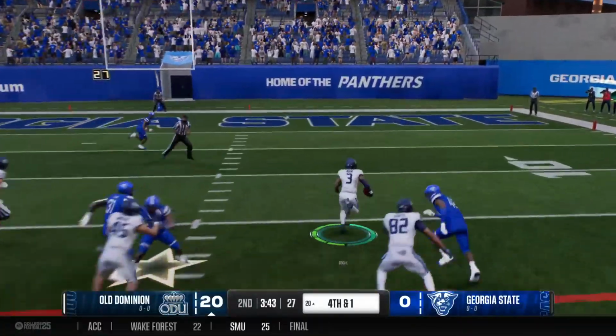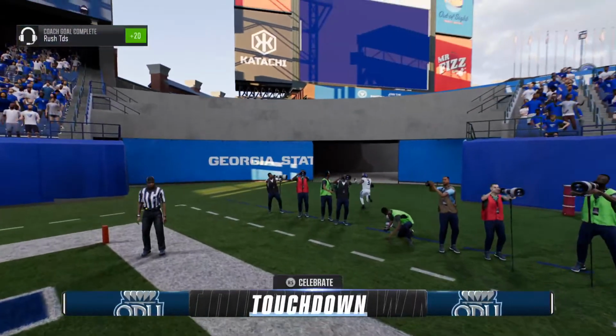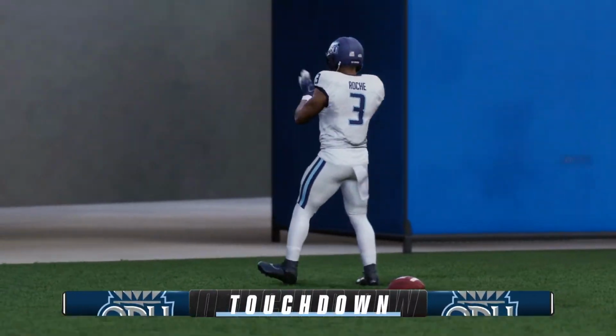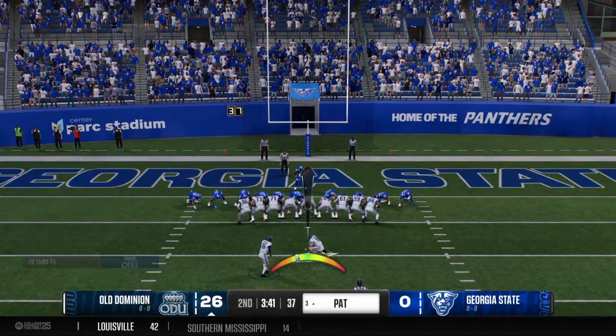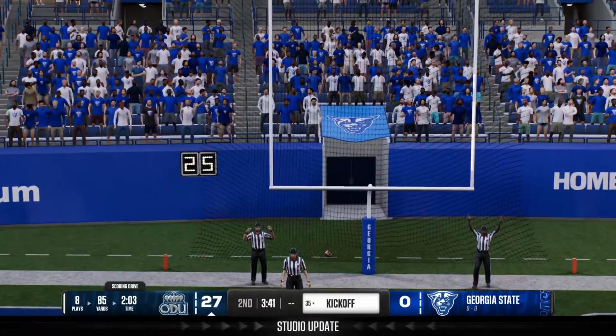On fourth down, they'll run it, looking for the first. And he runs it in for the score. Touchdown, Old Dominion. This defense is going to have to do a better job being physical. That's two rushing touchdowns they've now allowed. They have got to be better close to the line of scrimmage.